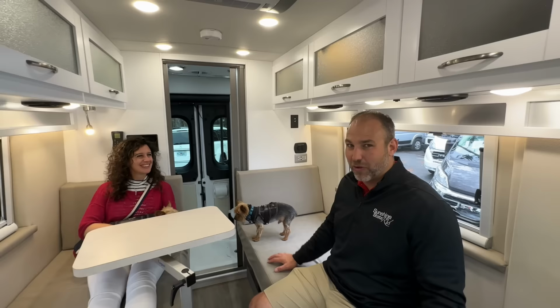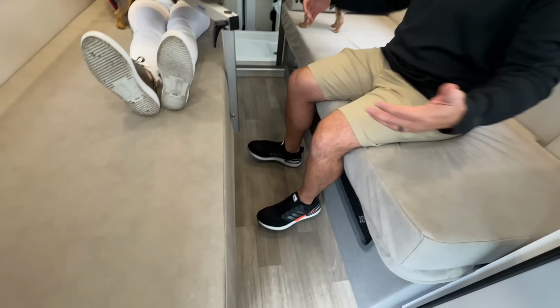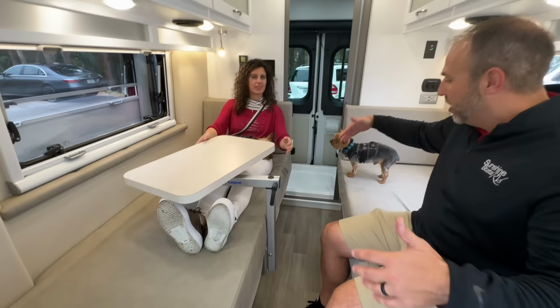So, nice big twin beds. Something else that people really like is to have this walkway open through the middle, where you can store stuff in here. You can have the dogs sleep down there on the bed. You can have cats in here.